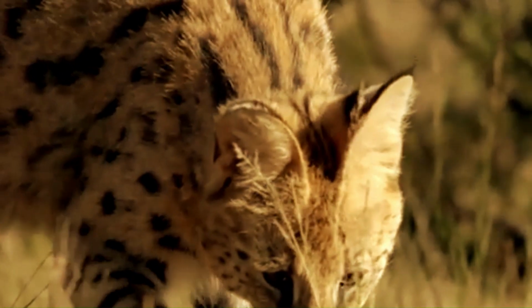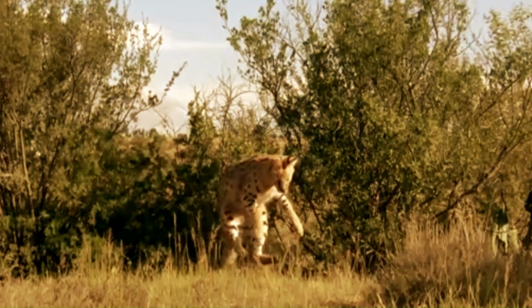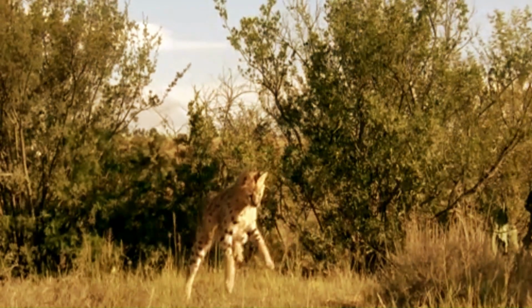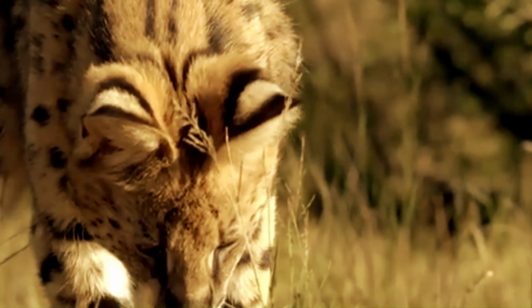Its slender legs help it move with agility in varied terrain, while its large, rounded ears are equipped with extremely acute hearing, allowing it to detect even the smallest prey hidden in the tall vegetation.